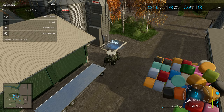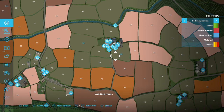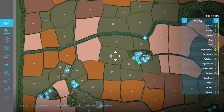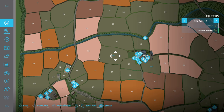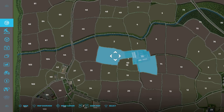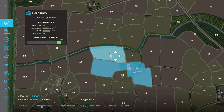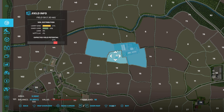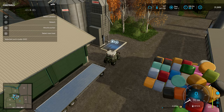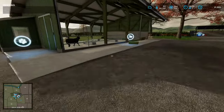In fact, let's actually take a look at that right now, if I can find the right menu. We've got... nope, I don't want filters. Crop type. Yeah, crop type, fine. Okay, so we have this field here. Like, if I bought three, that would be 87,000. That's 217. That's way too much. We could get this field at 86,000. I don't think we're going to be able to get a field this year, or next year, I should say, because it is December.